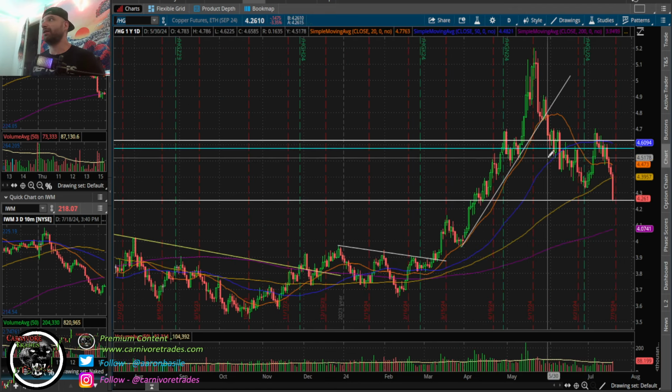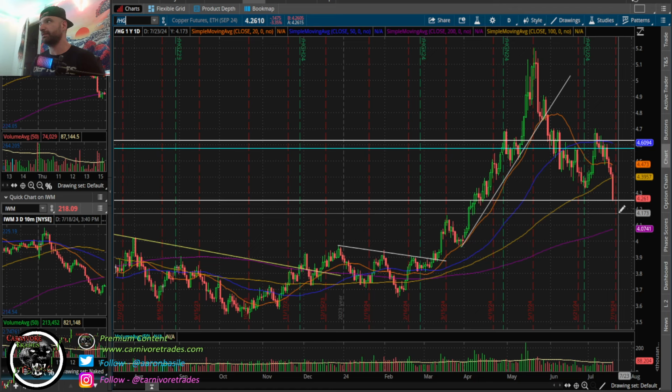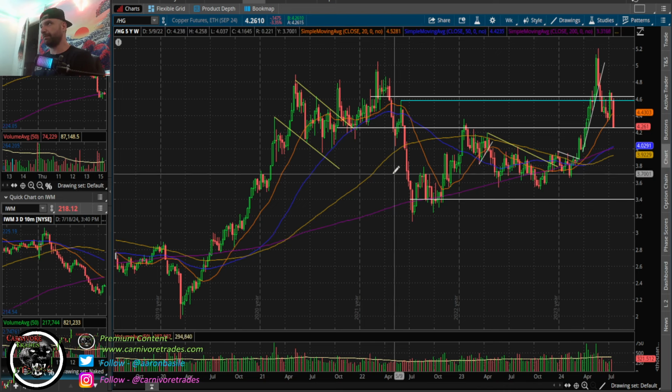Copper, big outside move down. Again, lower high, failure at the green bar, so it's selling. This is the first little area of support. I'm not stepping in front of it here. If it wants to bounce, I don't care.